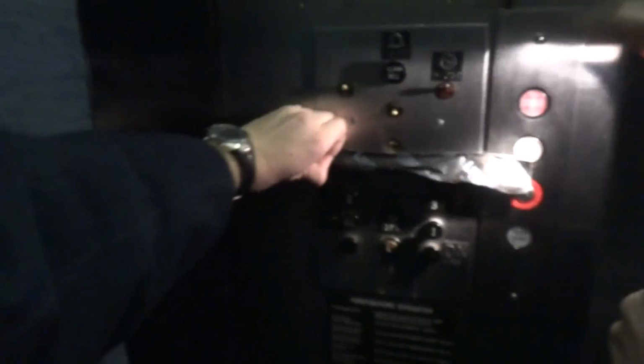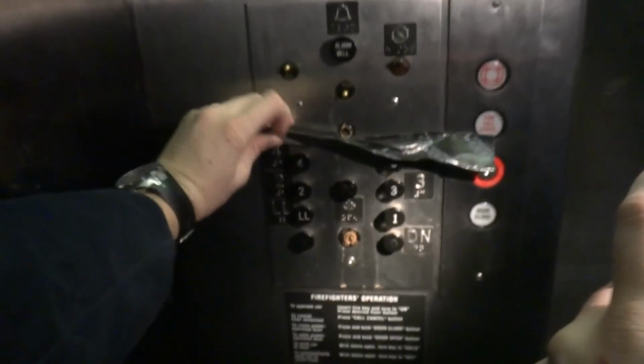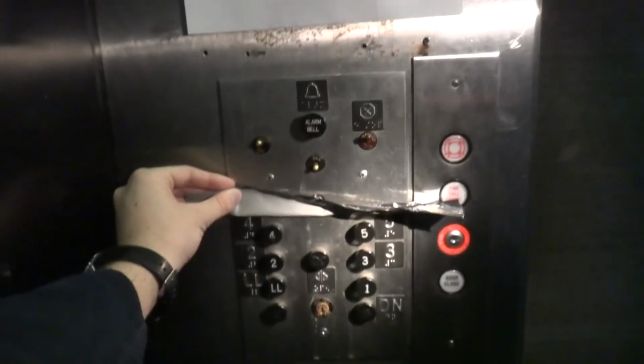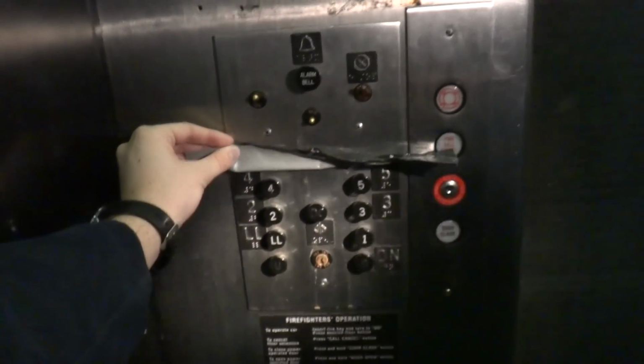It's a shame to put tape on these beautiful buttons. Yeah, look at these fixtures. I didn't have a flashlight last time. This is a lot better. And don't you like the way the color of this thing is? Yes.